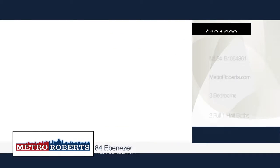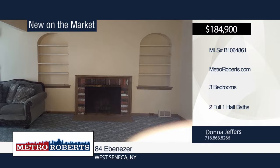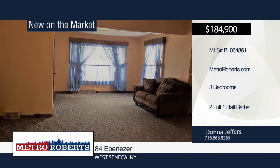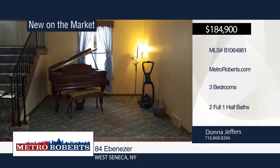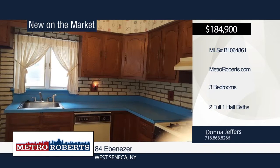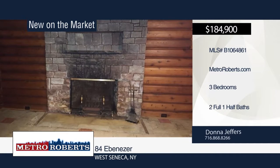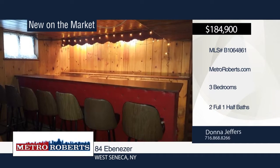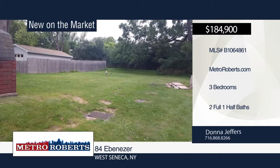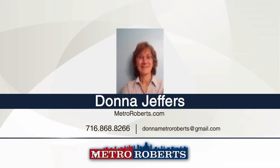Wow, this three-bedroom, two-and-a-half-bath home has so much to offer. It features a large living room, two fireplaces, full attic, lots of storage area, and a finished basement with a wet bar, half bath, and fireplace. Outside, spend time with friends and family in the large deep yard with a shed, garage, and electric and gas for that pool you may want to install. This home is close to the bus route, churches, shopping, thruway, and schools. Make it yours with a call to Jonna Jeffers.